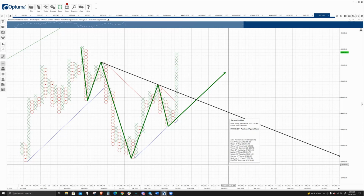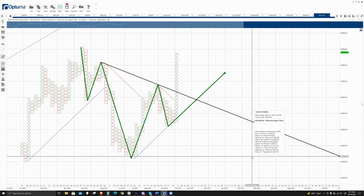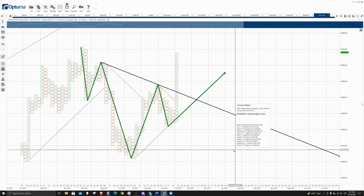The only thing that makes me a little nervous about how much higher it can go presently is that this column of X's is quite massive. In point and figure analysis, these kinds of moves where there's 15 or more X's or O's in a single column, it's called a spike, and they are typically indicative of something very overdone.